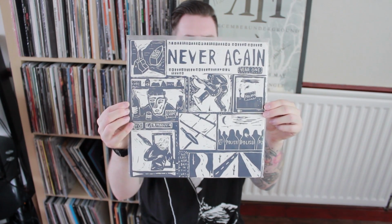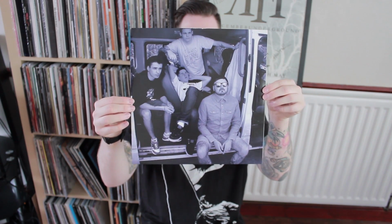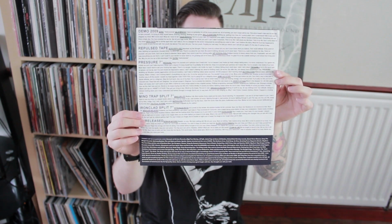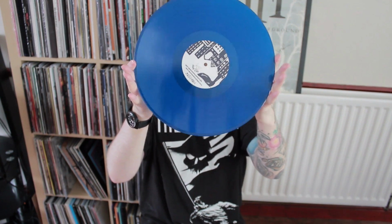The next record I have is Never Again Year 1. Here's the front cover, here's the back cover. Came with a cool printed dust sheet, and it's got the details of where all the tracks are from on there. A really cool blue vinyl copy. This is out on Holy Roll Records. Never Again were a straight edge band, I think a vegan straight edge band. They certainly adopted some vegan lifestyles with this, but they were around in about 2009. That's certainly when the demo came out, and they lasted a few years. They played fast youth crew style hardcore, and they were a precursor to all the good stuff that was coming out on Carry the Weight Records.